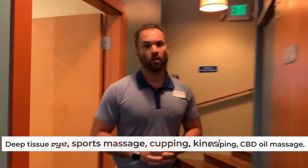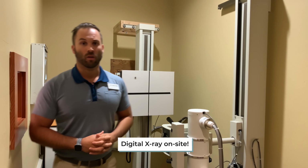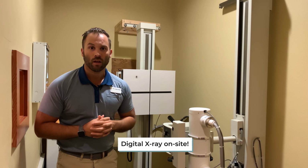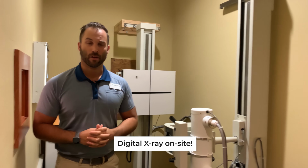Continuing on, here we have finally our x-ray room. This is where we figure out structurally what's going on with you. So in the x-ray, we have to figure out where you are and how we will get you feeling back towards ideal. And this is what we have here.